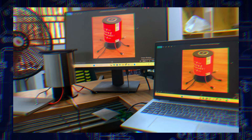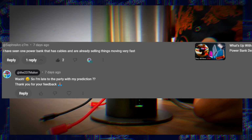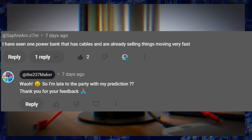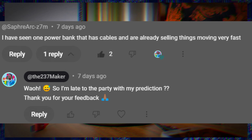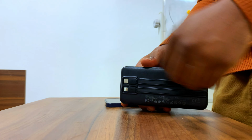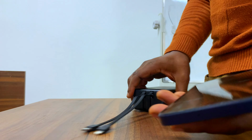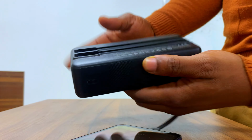So last week, when I made a video suggesting that power banks with cables is a future trend for power banks, I got a reality check real quick. It turns out that limiting myself to the power banks that were most accessible to me had led me to drawing a false conclusion. So after getting this feedback, I quickly went in search of such a power bank. And of course, I finally found it. It was an absolutely beautiful power bank with 2 cables, one Type-C output and one Lightning output.